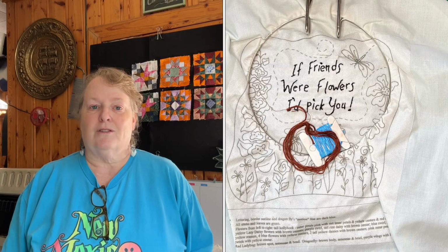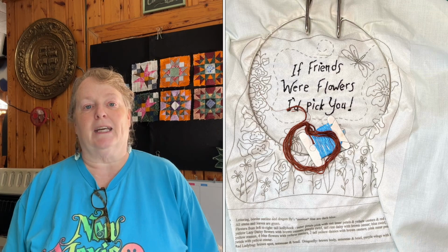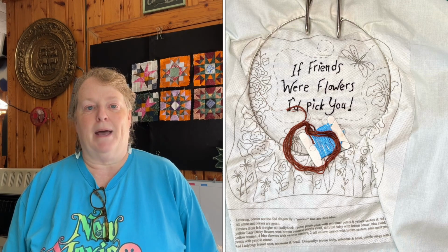Topic number 2, project updates. And I know you're thinking, oh gosh. Well, not really, not much. This will be quick. So I've been working on hand embroidery. Well, not so much this week. So here it is, still the same exact thing it was. I have a plan. I'm going to do that dragonfly next and its little flight path.